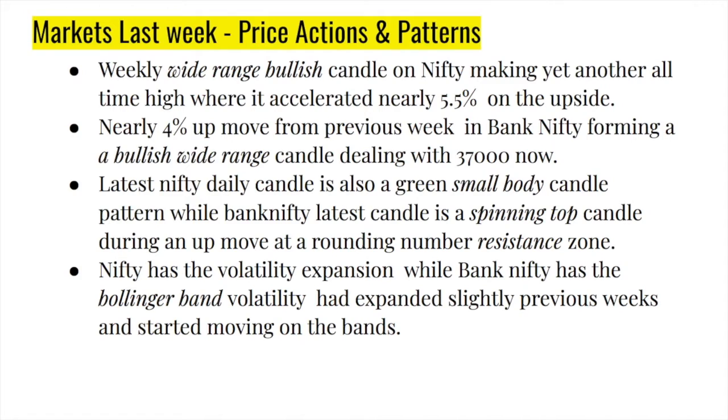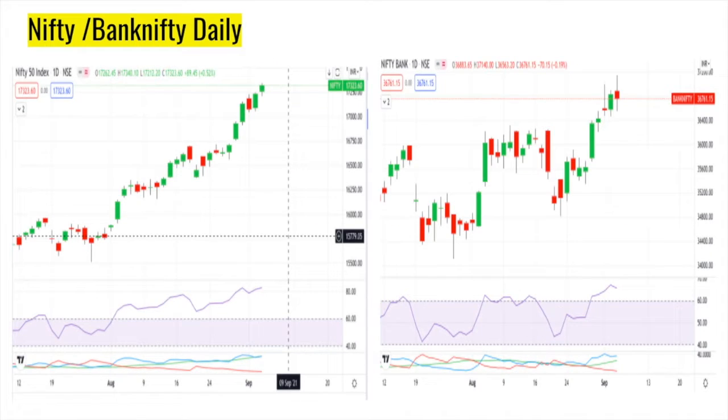Now, if you look at the Bollinger Bands, you can see that volatility expansion has already happened in Nifty, and it is rising on the bands. Bank Nifty also started rising on the bands last week. That's the volatility expansion that is happening. Look at what you are seeing.